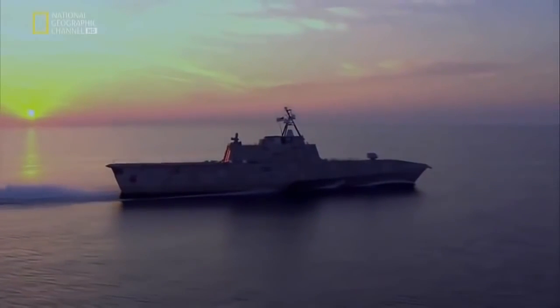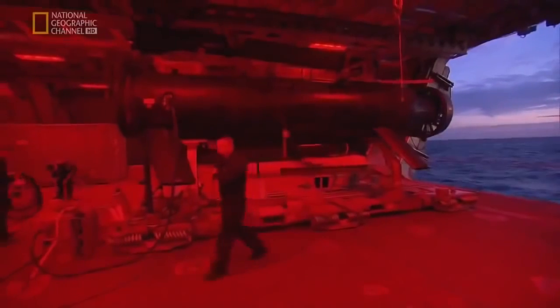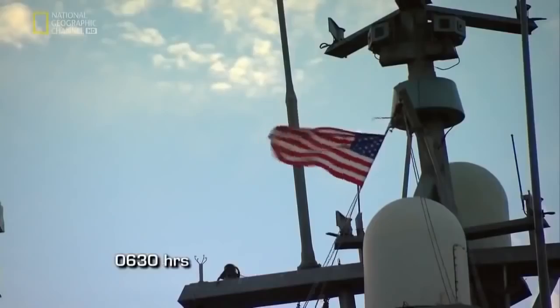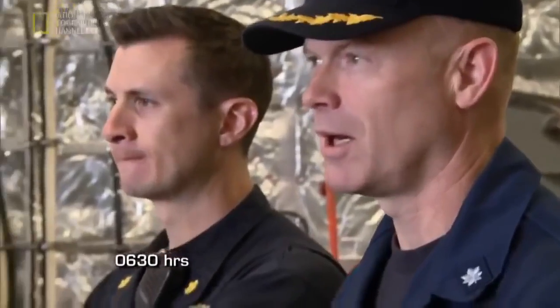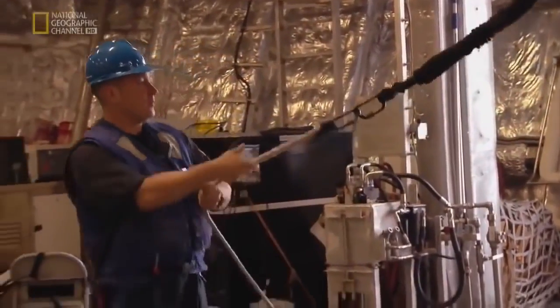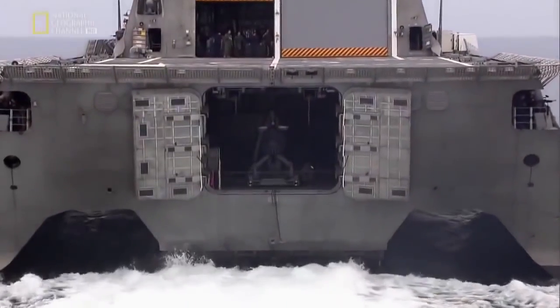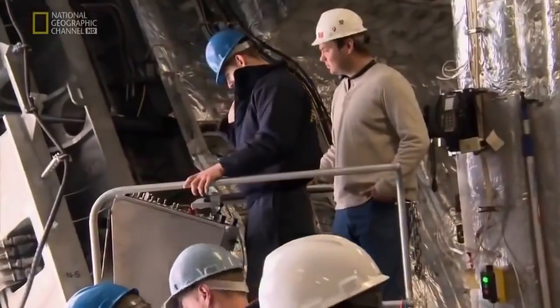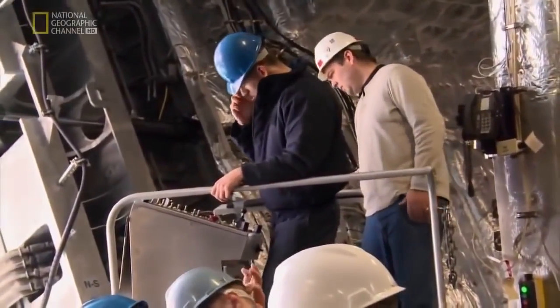Once the ship is deployed to a hot zone, it can use both methods to scour minefields. I hope we get moving here. I kind of want to get this thing in the water. It's a tense day for all on board. It's the first time the Navy crew will launch the $12 million mine hunting vehicle on their own. Today, the sailors are taking complete control of this system.